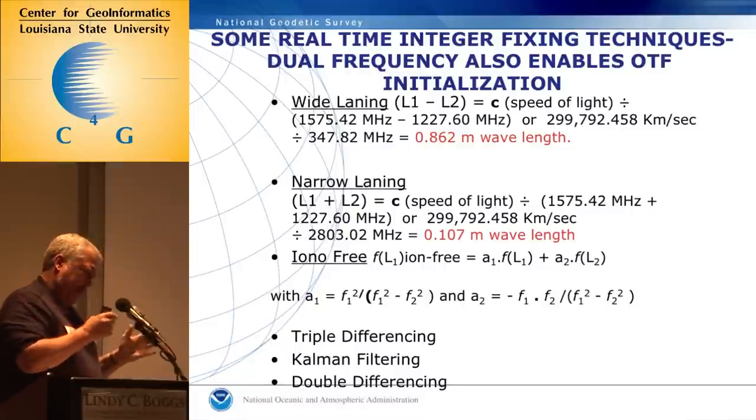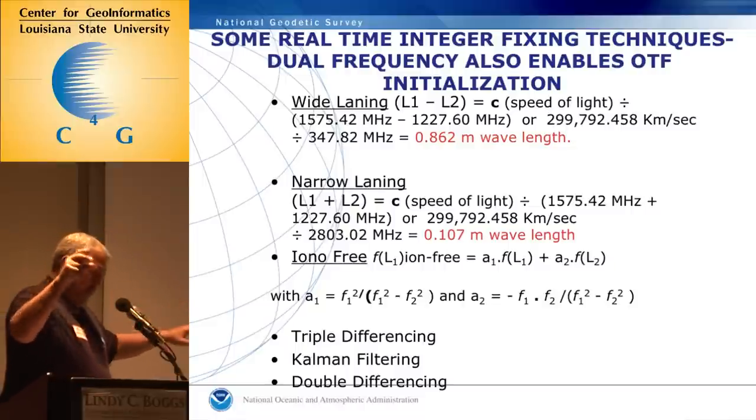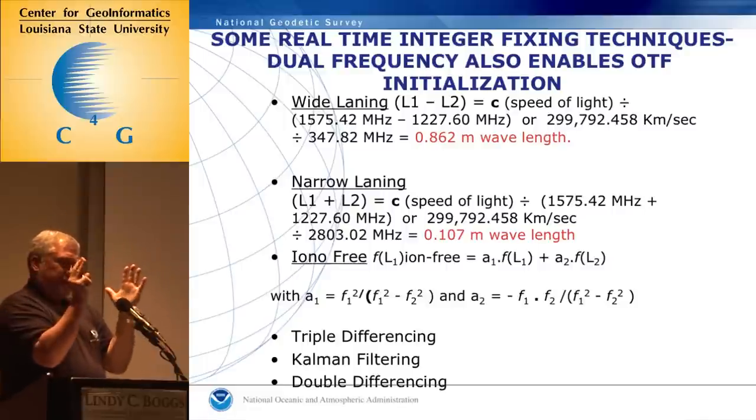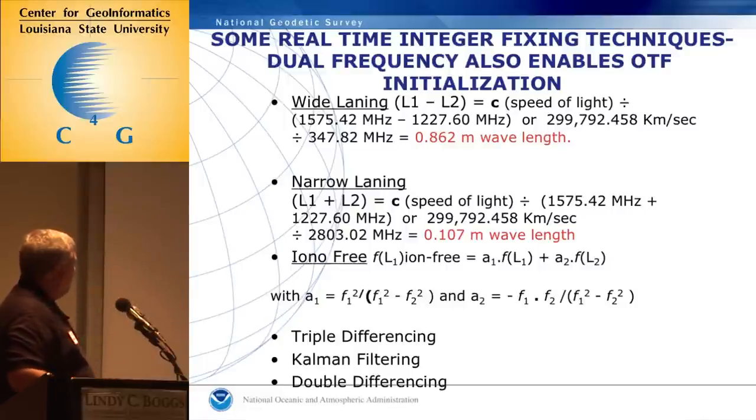It'll be thinking, wait a minute, those are outliers. I don't want them. I think I should be here. So it's dumping solutions and narrowing its solution set down so you can decide.